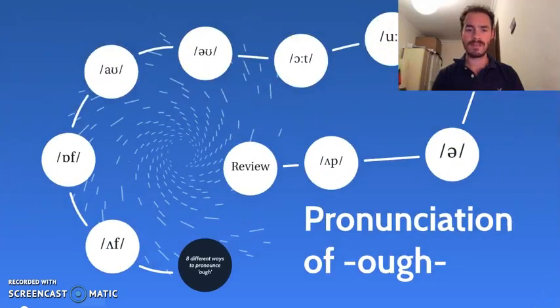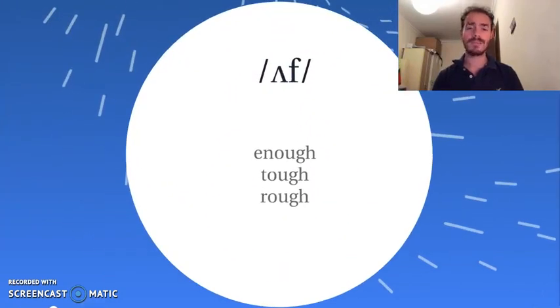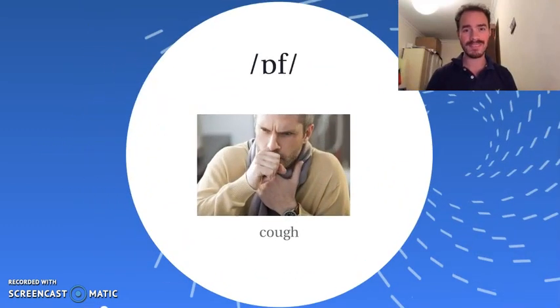So let's dive into the first one, one of the most common pronunciations, which is going to be "uff". So we have three words: enough, tough, and rough. Notice that enough is stressed on the second part. It's pronounced enough, tough, and rough. Remember, this is a video. You could always pause it, and whenever you feel like, you could repeat it and just check if it was the right pronunciation.